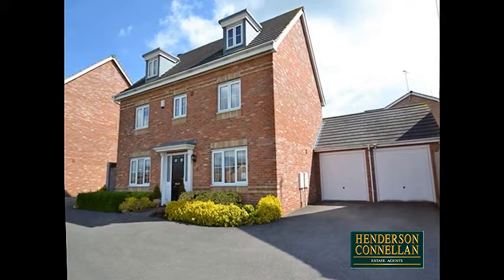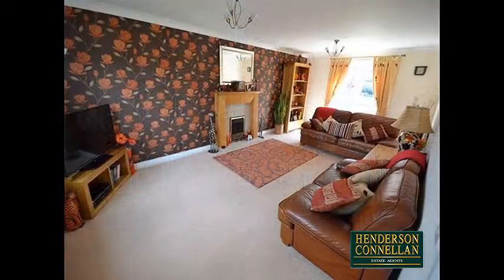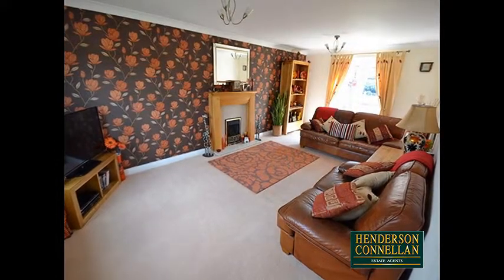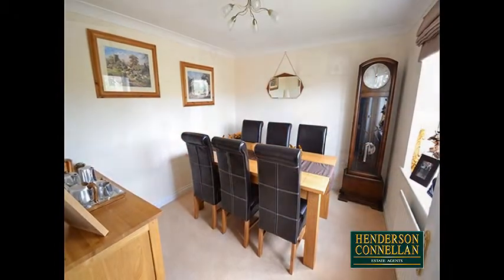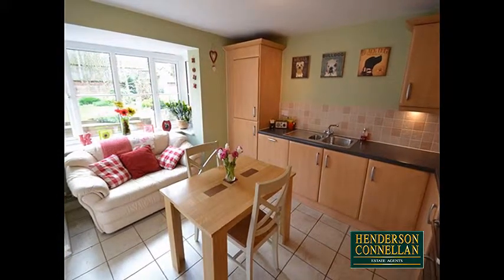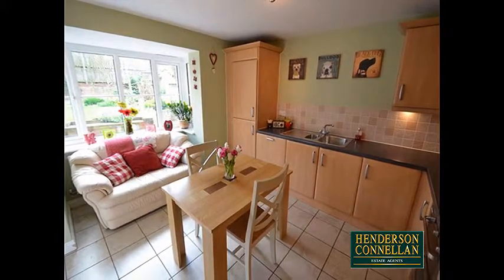The well-presented accommodation comprises an entrance hall with a guest WC and the spacious dual-aspect living room with its feature fireplace and French doors opening to the rear garden. Across the hall is a separate front-facing dining room and to the rear the modern fitted kitchen breakfast room with eye and base level units, roll-edge work surfaces, integrated appliances, a large window overlooking the garden and a useful utility room.